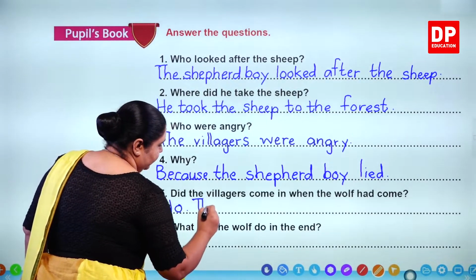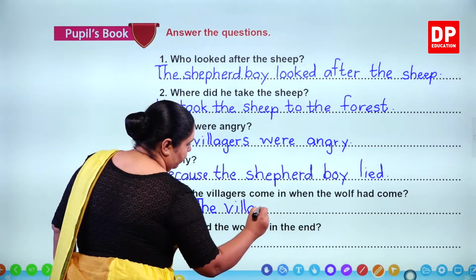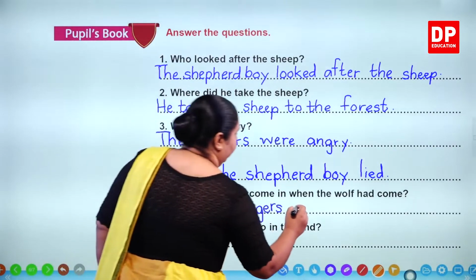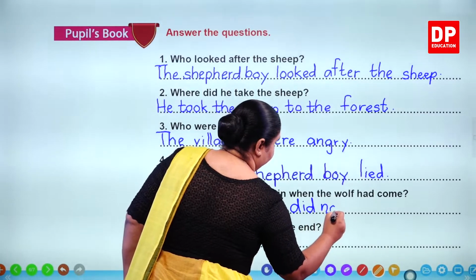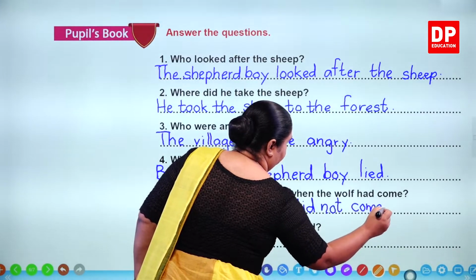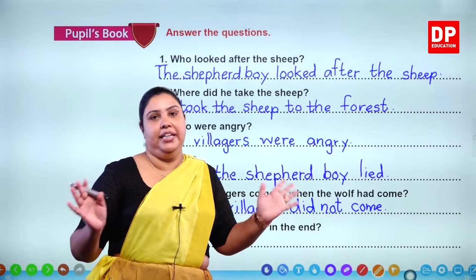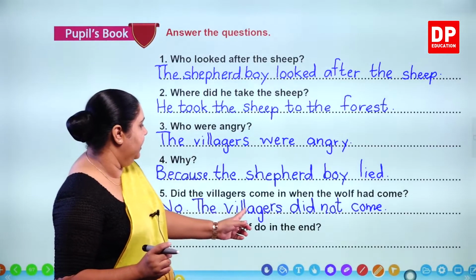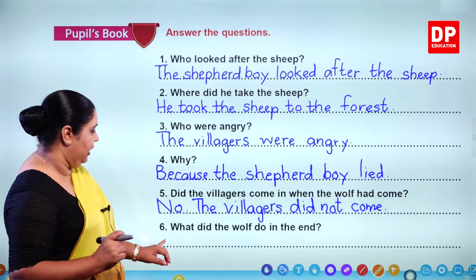The villagers did not come, or you can say didn't come. Or you can say no, the villagers did not come when the wolf had come. So it's a long answer. You can say no, the villagers did not come. Right? Okay, the last question.